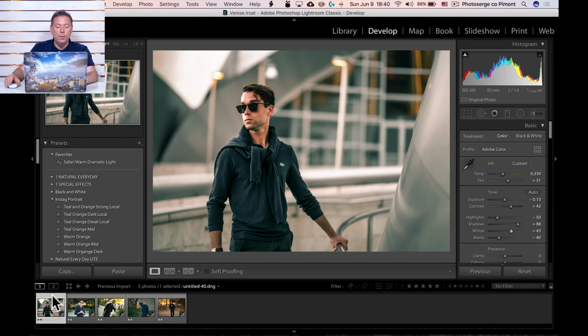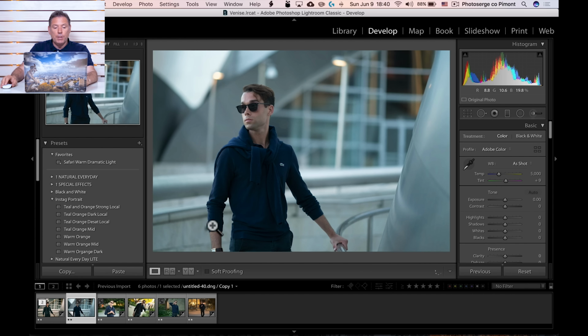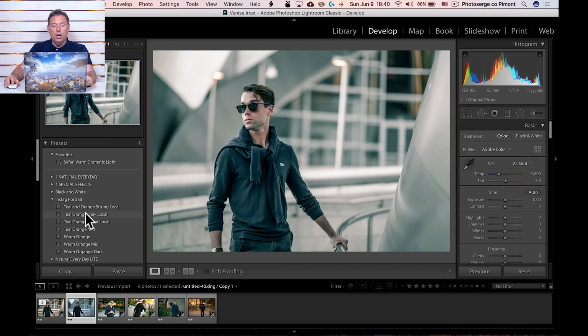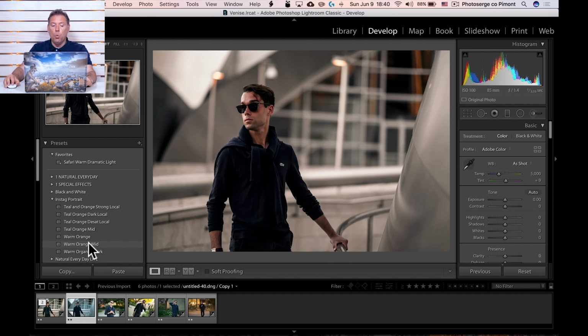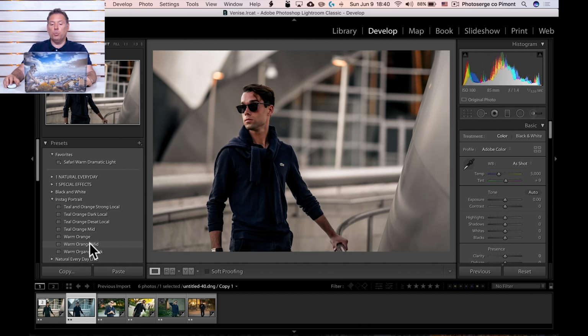Another one that I like to do, I'm going to create a virtual copy and show you different kinds of looks that I've done. So I'm going to reset the virtual copy and show you some of the presets that I've created. So you have teal and orange strong local. Local means that there is an adjustment to do, and this one doesn't work well in this photo. Teal and orange dark local, teal and orange desaturated local. That's kind of the look we did. And then you've got teal orange mid, or warm orange mid, and warm orange dark. But this one, warm orange mid, works really well in this photo.